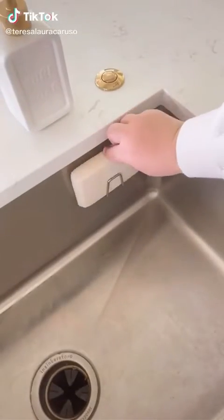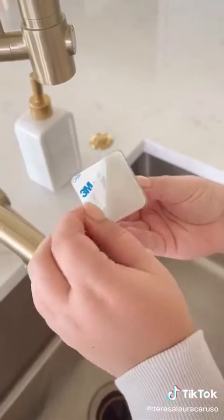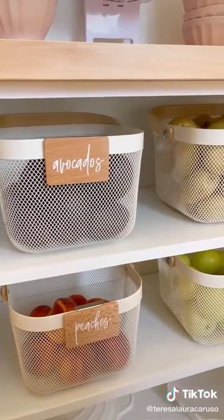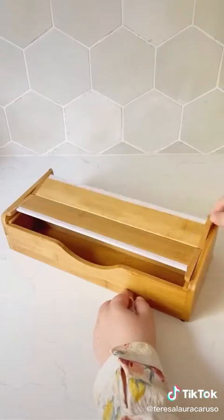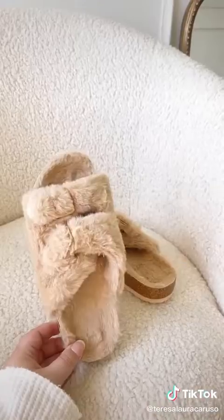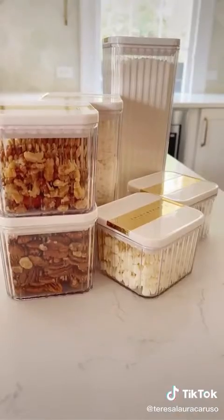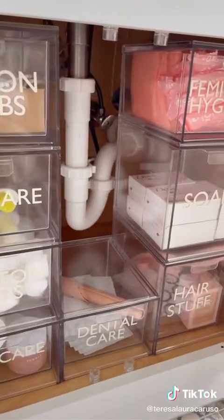Amazon bestsellers of September. First up are these mesh drawers for organizing. This sponge holder with an adhesive on the back so you can stick it right in your sink to hold your sponge. These mesh baskets for storing produce, snacks, and other foods. This silicone mat to put under your pet's food bowls. This organizer that makes it really easy to dispense tinfoil, plastic wrap, or wax paper. These super cozy faux fur slippers. These slides that make it feel like you're walking on clouds. This set of food storage containers with gold detailing, and last up, these clear stackable drawers.